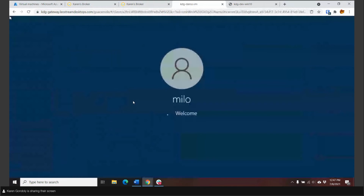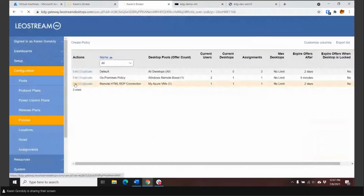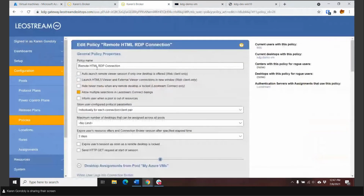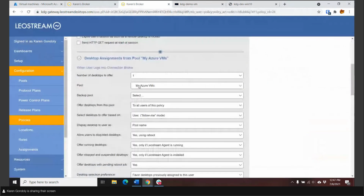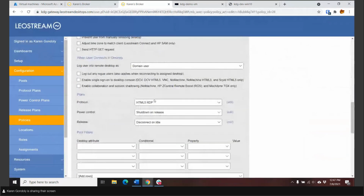And again, this is my remote user. So it's going to launch the HTML5 viewer that's, again, included in our Leostream Gateway. So that's a nice in-browser connection, works on any device that you have. Milo's policy is here. It's the HTML5 remote policy. Setup very similar. I just check the pool that I want to offer the user, the number of machines from the pool, and then associate the correct protocol plan based on how I want to connect that particular user.